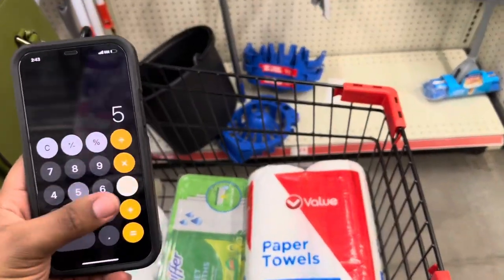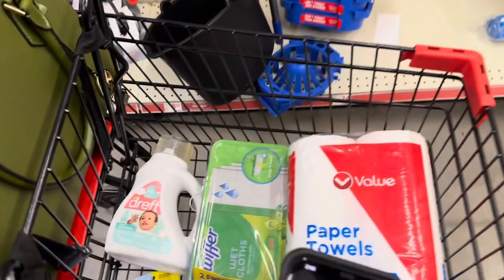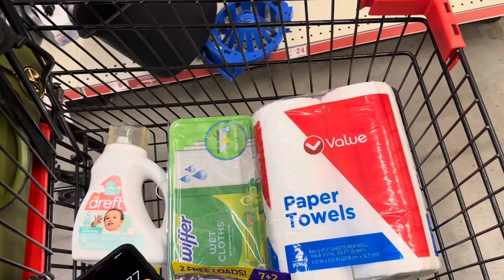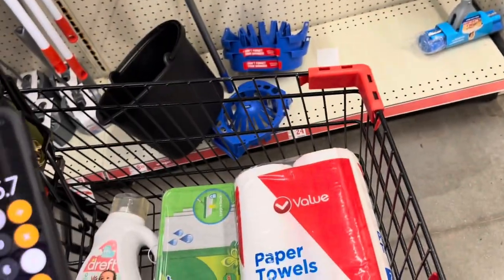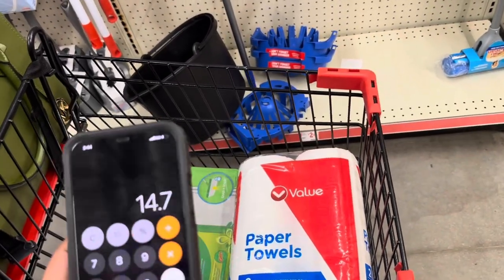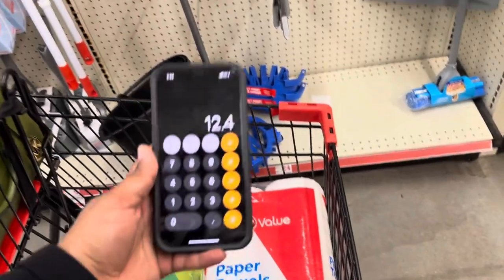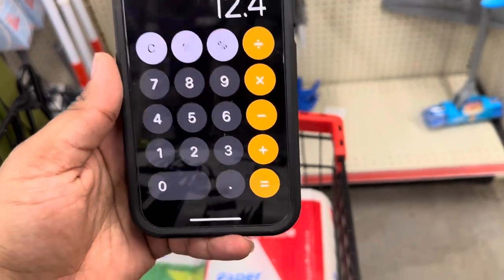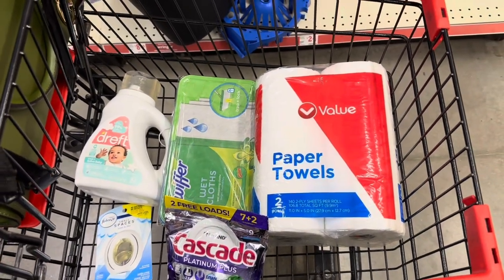We're going to subtract our 5 off 25, our $3 for the Tide. Either one, you can get the Active or the Newborn. $2 for the Swiffer, $1 for the Cascade, and then $2.30 off for the Febreze small spaces, nothing for the paper towel. $12.40 is what you're going to be paying for this particular deal right here.